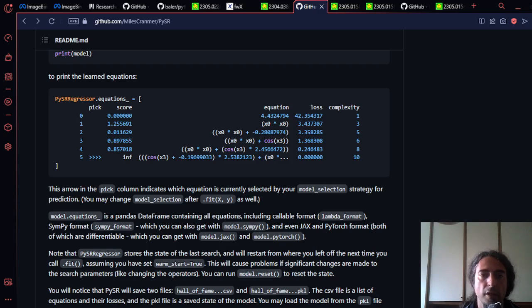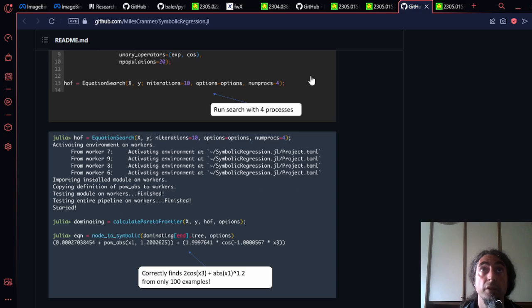Hybrid methods like generative models, reinforcement learning methods, and symbolic distillation have the potential for improving symbolic regression, says the author. You can find both the packages, PySR and SymbolicRegression.jl, on GitHub.